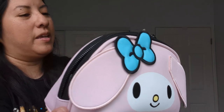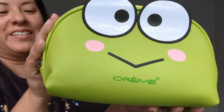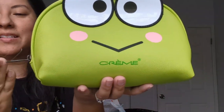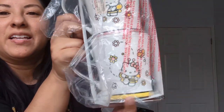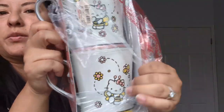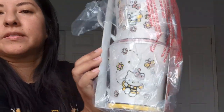My Melody creme bag, makeup bag. This was $15 from TJ Maxx. Got the karaoke one, same price from TJ Maxx, $15. This is Hello Kitty mugs. She's a little bee, isn't that cute? This was $13. Little two set mug set.